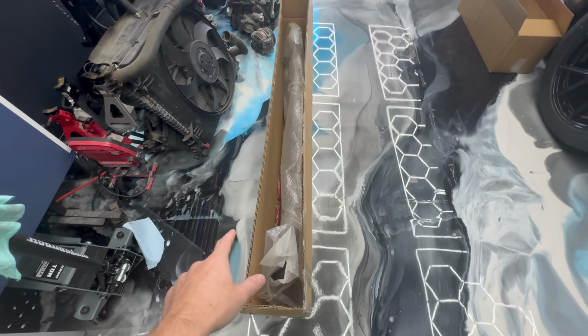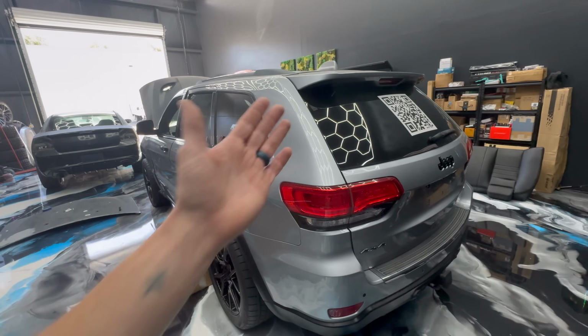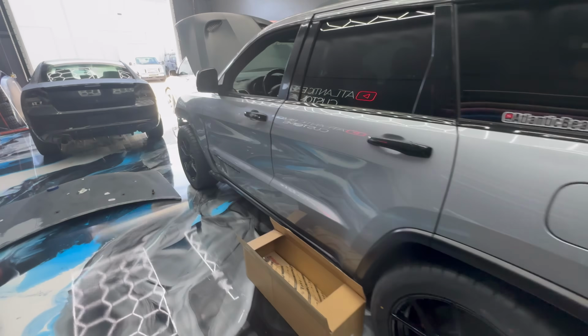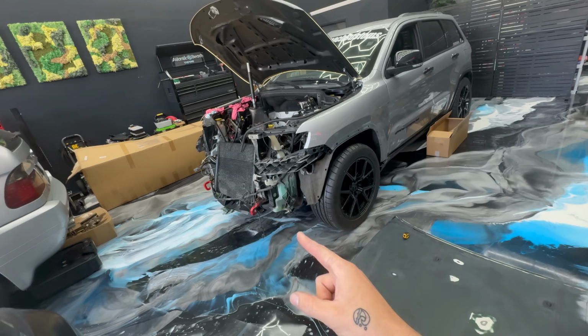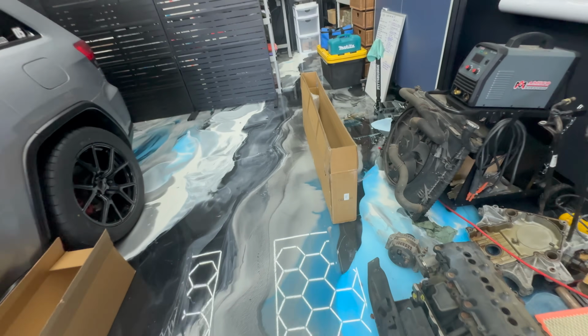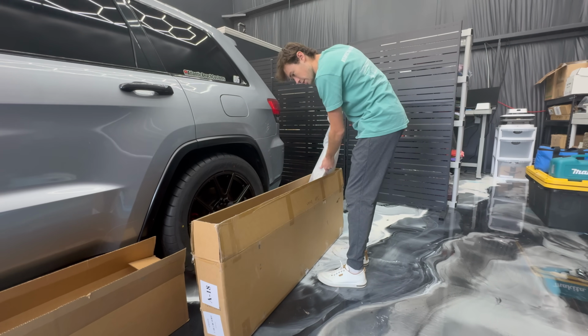So we do have a set of spoilers for the Jeep. Really intrigued to see how these spoilers are gonna look on the back of the car. We also have a front lip that's gonna go with the Trackhawk front bumper. The front lip is insane. I cannot wait to see that, especially with the Trackhawk bumper. But yeah, let's get these unboxed real quick and get them thrown on the car. So we've got 2 different ones in here.